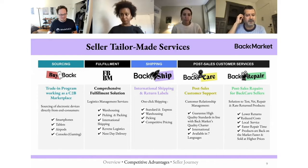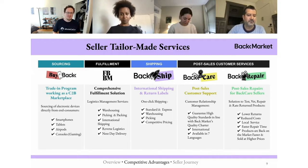Something also very particular to Back Market are the in-house services we've been developing over the years to facilitate sellers connecting to our marketplace and optimize the operational flow and customer satisfaction ultimately, which is of course our goal at the end of the day. We also have shipping automation like Backship, a fulfillment solution with FBBM, so Fulfilled by Back Market. And we have customer support services with Back Care, or, as the next slide shows, our refurbishing as a service, so RaaS.